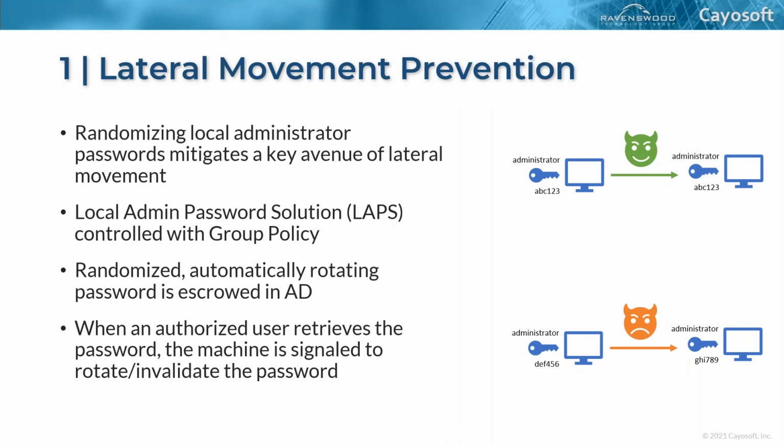It's a really small package that gets deployed onto endpoints, and then it starts randomizing that local administrator password. It escrows that password in Active Directory as a property of the computer account, so you can make sure that the right people in IT, whether that's your end user support team, a help desk, et cetera, can retrieve that. And on a regular basis, it rotates that password so that it's always changing. Now what happens is, because those passwords are different on each machine, it makes it harder to hop from one machine to the next.